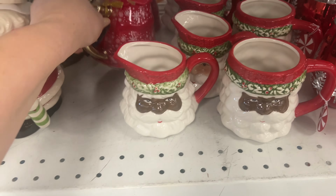Oh, look at the nutcracker. Very cute, $11.99. Ooh, look at these nutcrackers. These are nice. $12.99 for them. They have the choo-choo train. I tried to see the price, but I can't. And those boxes are $8.99 to $12.99. So that's what they have on this end.